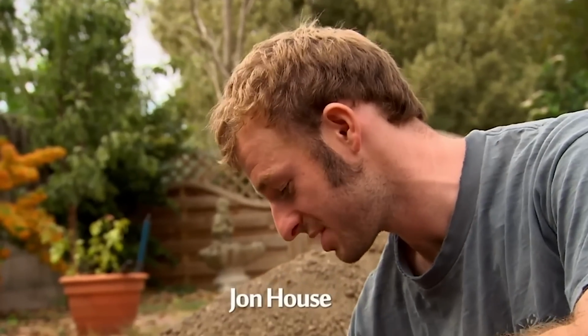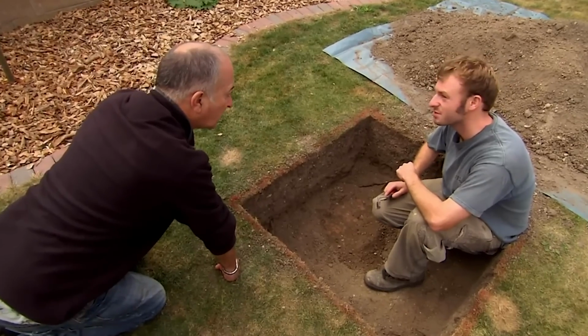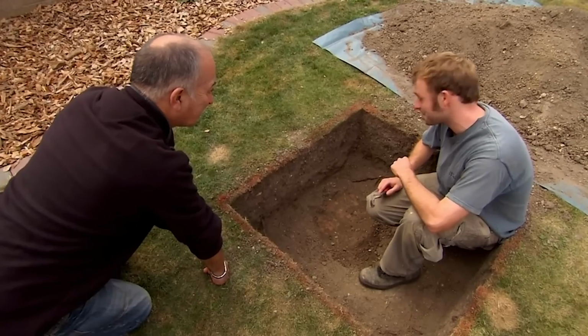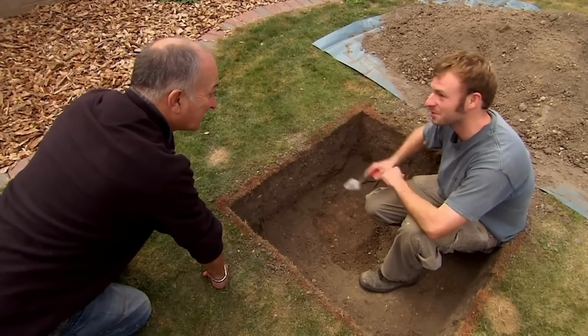It's the sort of coarse tesserae you see in these Roman buildings, so... How far away do you reckon his trench is? Well, we're probably a good 30 to 40 metres away from Phil, where he is now. So it's not the same building? Well, it could be the same building, could well be. It just means bigger building.